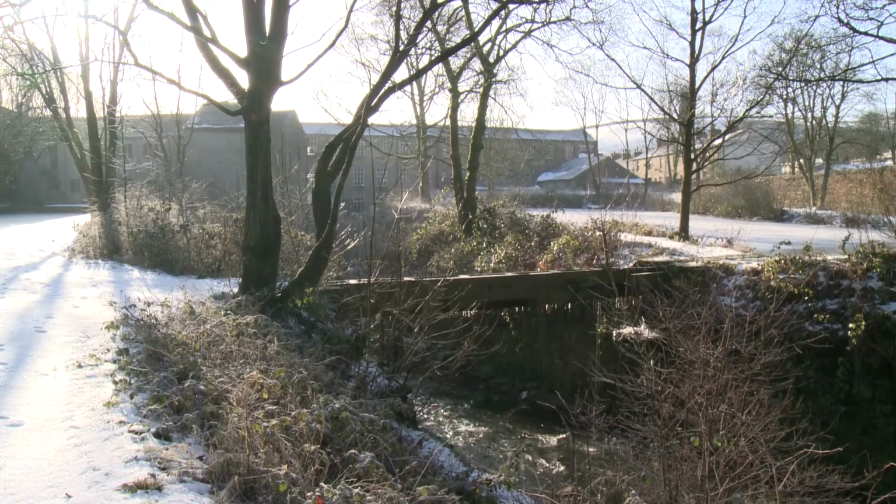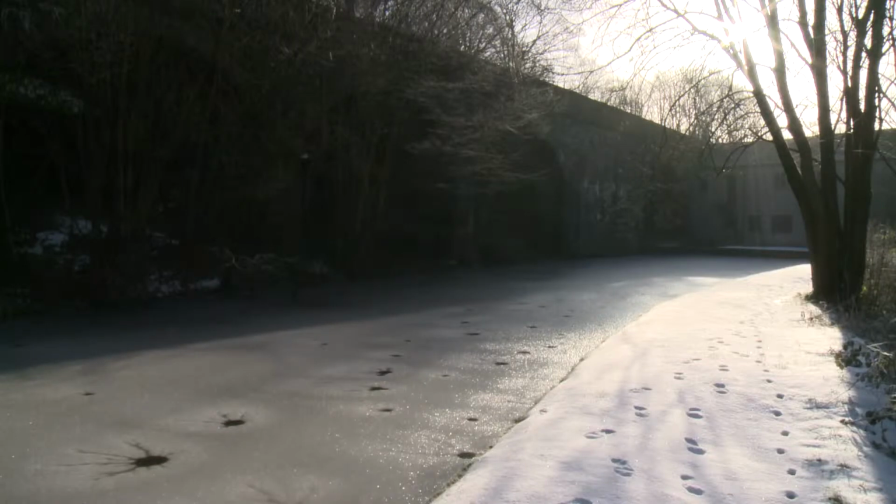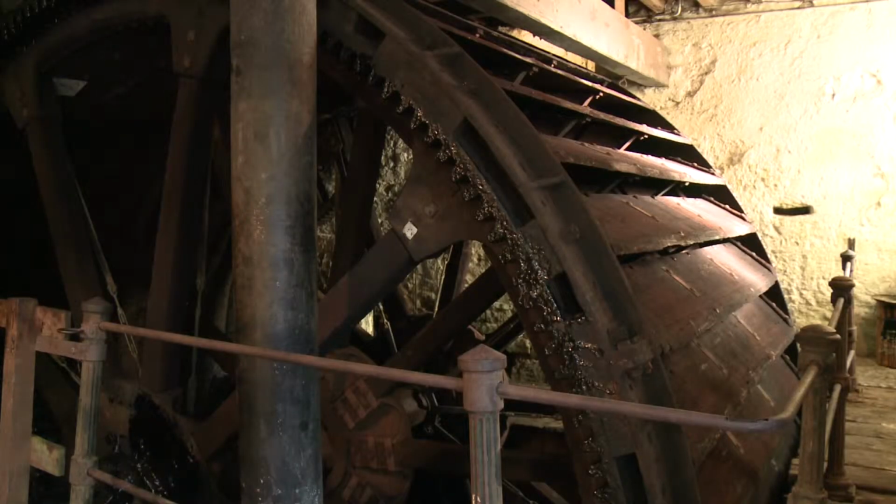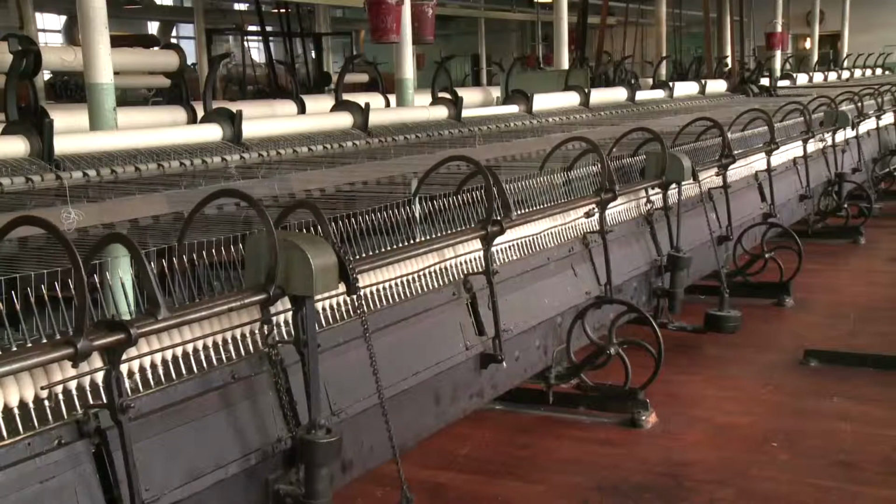Helmshore textile mills have sat deeply embedded within the beautiful landscape of Rossendale Valley since 1789. The mills harnessed natural energy from the valley to become an important part of Lancashire cotton and wool production at the height of the Industrial Revolution, and has since become a museum in more recent years.